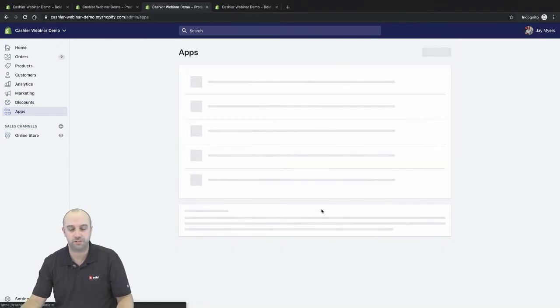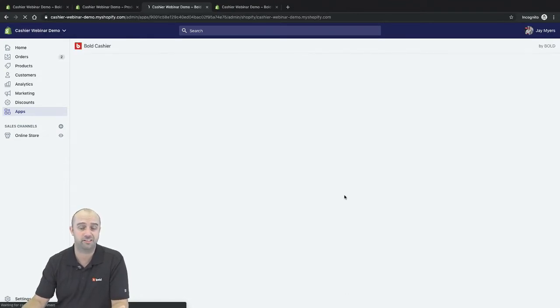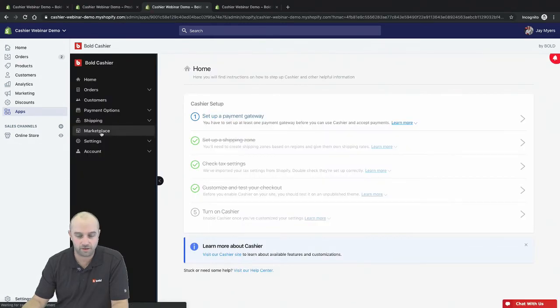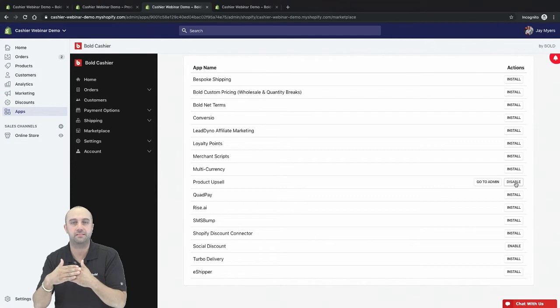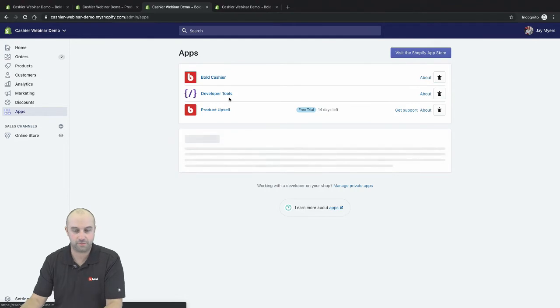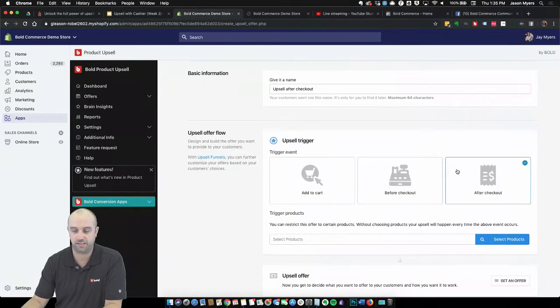So super simple. You just go to Cashier, and Cashier has a marketplace where our apps and a bunch of other apps integrate with, and you just need to turn on the Upsell integration in there. It's just a click. So we go here, marketplace, and then I would go Upsell, and I would just go enable, and that basically connects Upsell with Cashier, and it's done. Now if I go back to Upsell, I should have that, and then you'd be able to create your Upsell offer. It would look essentially like this. So let's go ahead and create this one.